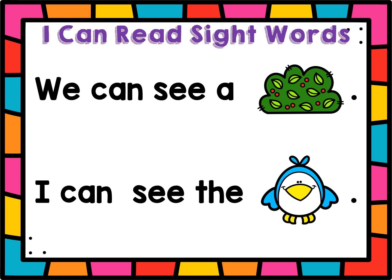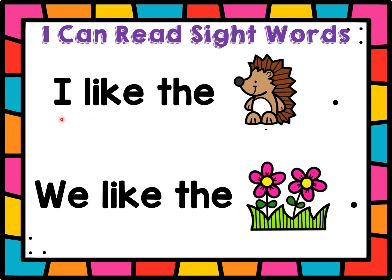Let's practice reading our sight words. Ready? We can see a bush. I can see the bird. I like the hedgehog. We like the flowers. Great job!